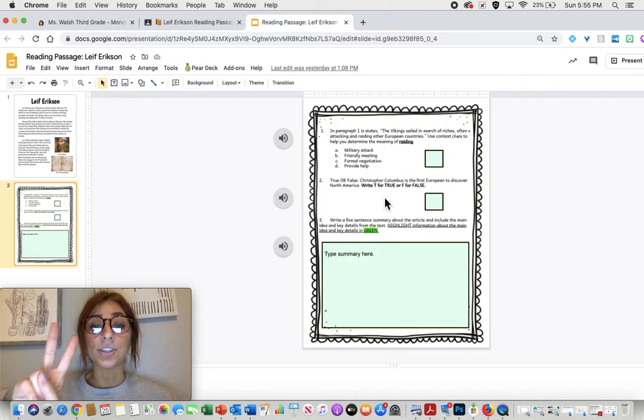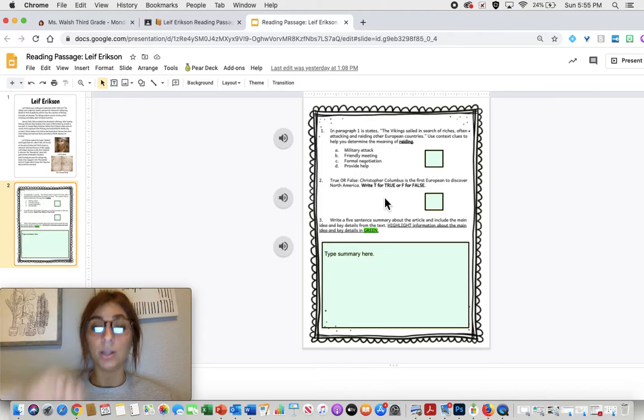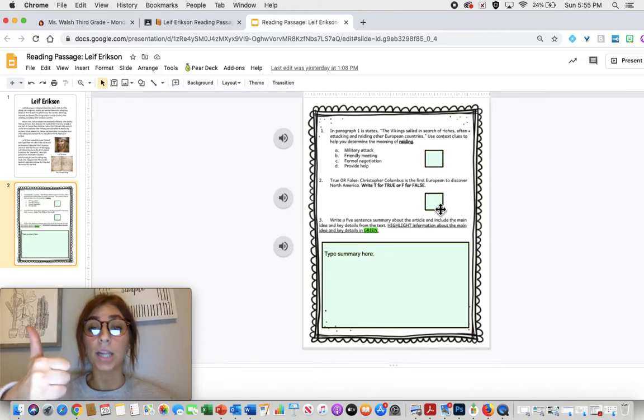Then for question number 2, it is a true or false question. True means yes, that is correct. False means no, that is wrong. And so you are going to give me a T if it's correct, or an F if it's not correct. And so you're going to go ahead, you're going to type that there.